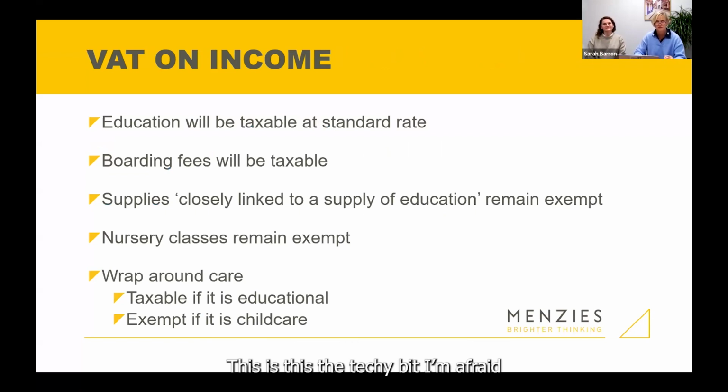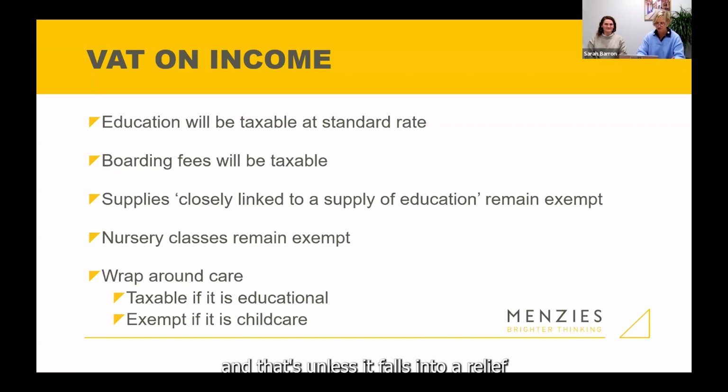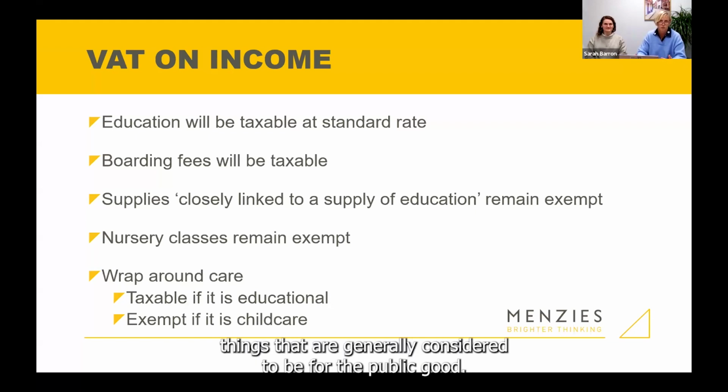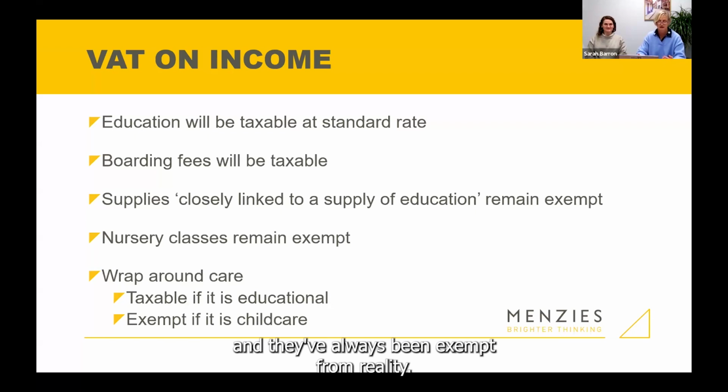So here we go. This is the techie bit, I'm afraid. In VAT legislation, the start point for everything is that we assume that anything you sell is subject to VAT, unless it falls into a relief or an exemption. Then there's Schedule 9 of the VAT Act, and that exempts things that are generally considered to be for the public good. So things like health, welfare, insurance, arts, and education are all in that Schedule 9, and they've always been exempt from VAT.